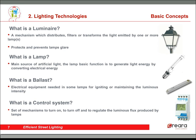And finally, a control system is needed to switch on and off the light. It is also used to regulate the luminous flux of the lamps. And this is a very important thing when talking about street lighting, because the light needed at 10 p.m. is not the same as at 5 a.m. So we can vary the luminous flux to reduce the electricity consumption.